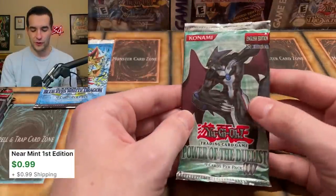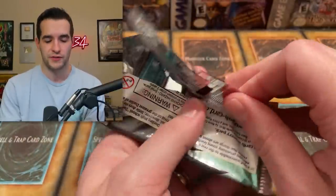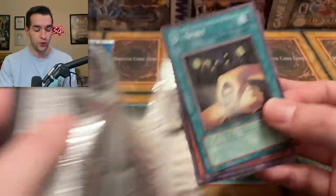Desnero Dasher. Used to be money. I think it's still a dollar, though. Maybe not now after all the reprints, because it did have like a super reprint. I think it had like a common reprint as well. So, well, did it? No, it had a secret reprint. That's what it was. Out of the Legendary Collection. No, Speed Duel. Not Legendary Collection.